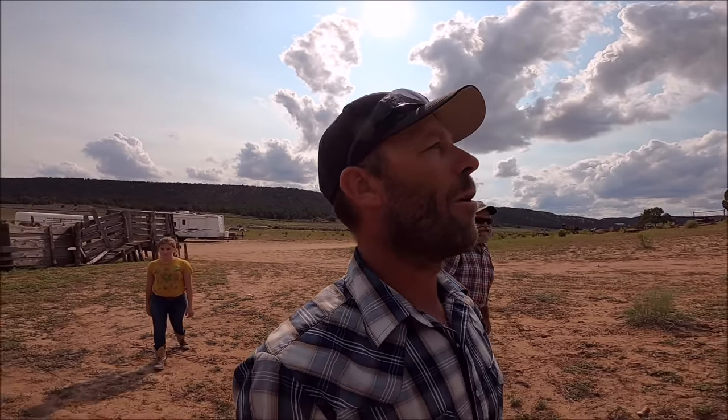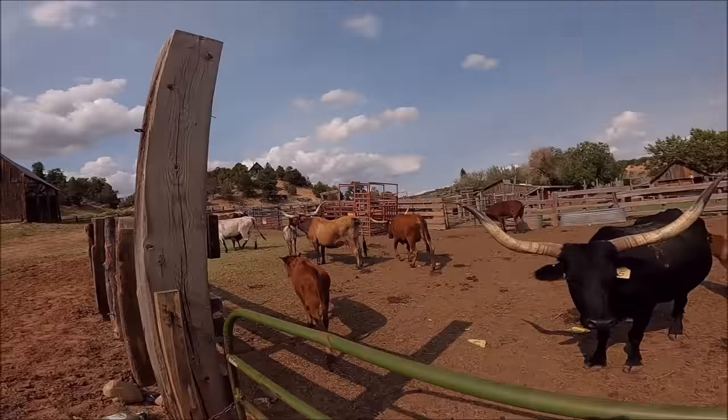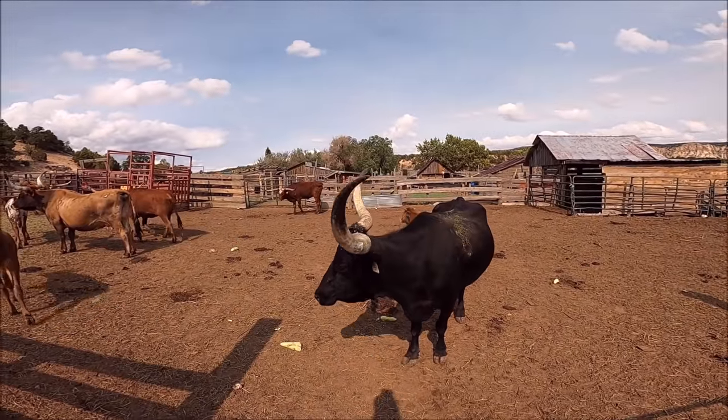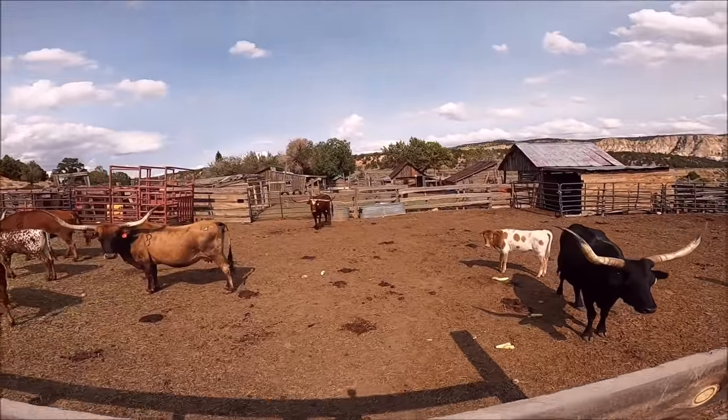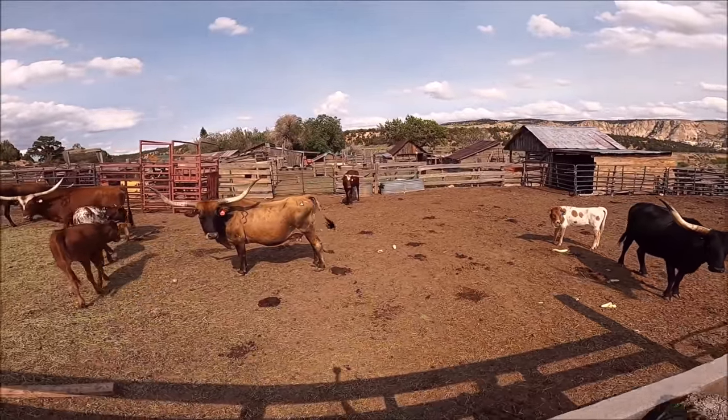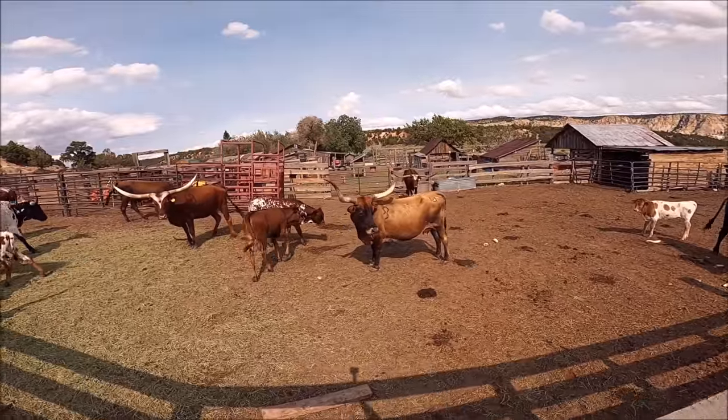So we're out at Deer Springs Ranch headquarters. We come out and I'll show you where we got our longhorn cows from. We got this herd out here, and some of them are world champs, big old buggers. This old girl here, a lot of big old cows. Looking good. Rachel's bigger than all of these.